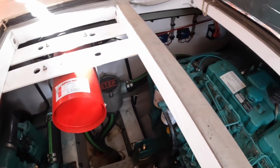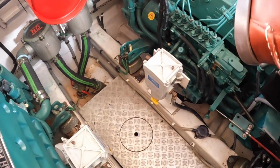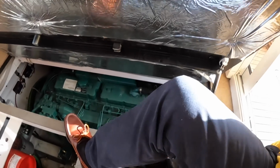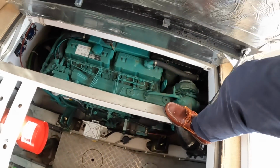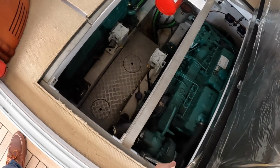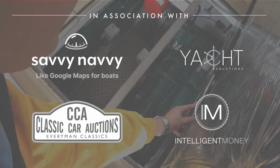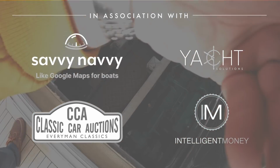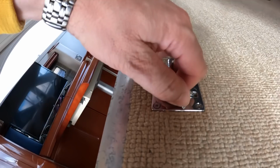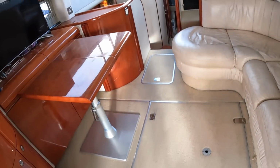All very good. Let's hook myself back out of there. There we go. It's easier if you're not holding a GoPro. And I'll close that back down. Drop that down like that. And there we go. Fairline Phantom 38.